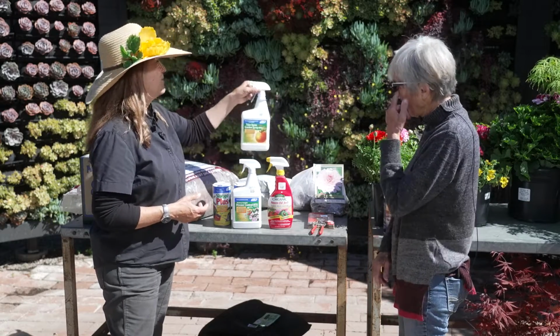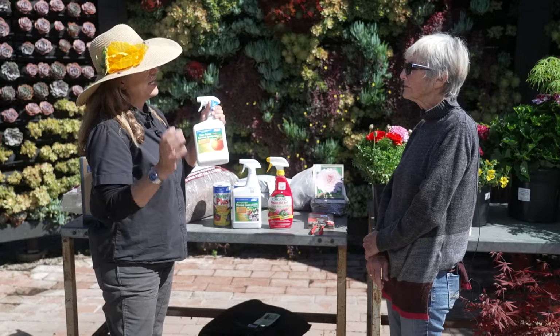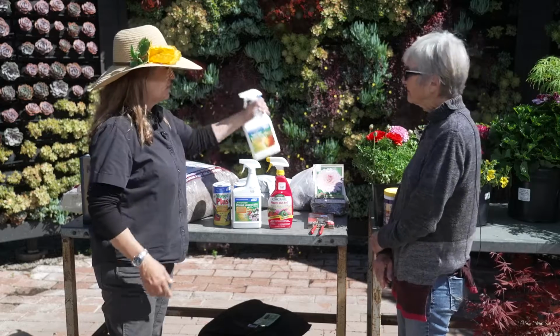And then Takedown is a really good pest control spray. It'll kill eggs, larvae, and adults. So when you have something that you're eating, this is a great one because you're just going to nip it in the bud really quickly.